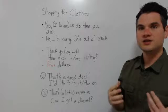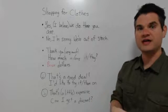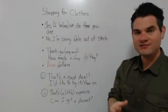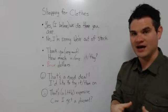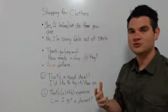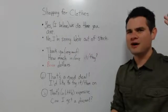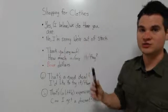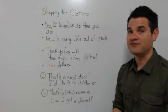Okay, everybody, so we have just asked the store clerk whether they have the clothing item in our size. And if the store does have that clothing item in stock, they'll answer you saying, yes, I believe we do. Now, when we say I believe, then they're thinking, yes, probably. There's a strong probability that we have it. If they say, yes, we do, then it's definite. They know 100% for sure that they have the clothing item.